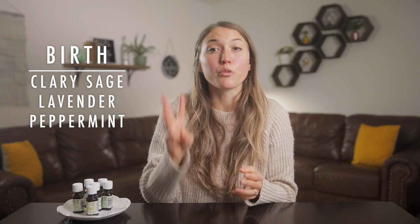So those are my top 3 oils for labor, and I use all 3 of them at every birth that I attend, and I use them at my own as well. And unless you're really sensitive to smells, they're really helpful and effective with creating a birth space that feels calm. It helps you stay rejuvenated and actually helps you progress through labor.